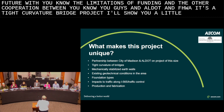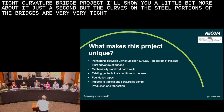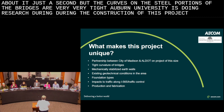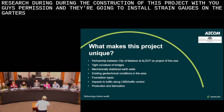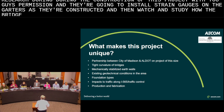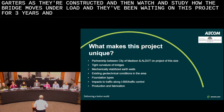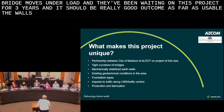I'll show you a little bit more about it in just a second, but the curves on the steel portions of the bridges are very, very tight. Auburn University is doing research during the construction of this project with you guys' permission, and they're going to install strain gauges on the girders as they're constructed, and then watch and study how the bridge moves under load. And they've been waiting on this project for 3 years, and it should be really good outcome as far as usable. The walls are unique.